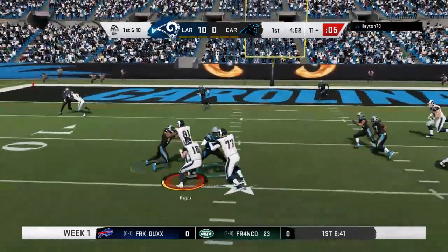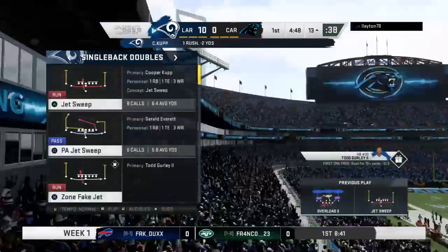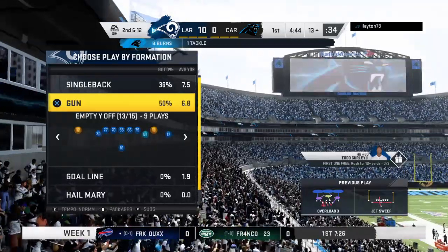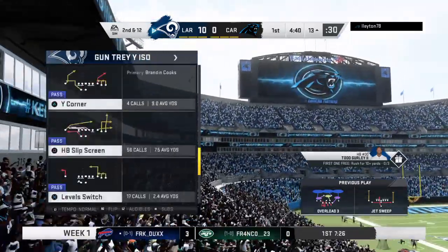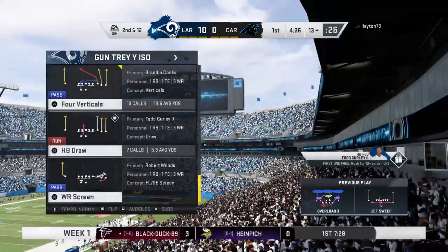Going to run the sweep here. This is Kupp. And that one covered beautifully. Their defenders stayed home, and they'll stop him behind the line. What a difference a play makes. A huge step forward and now a small step back as he loses a yard or two at the Panthers' 13-yard line.